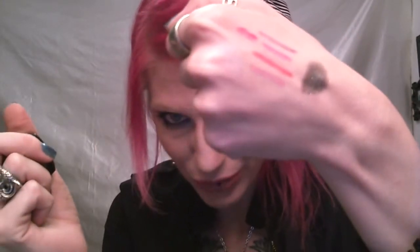So we have another NYX shadow. This is the single in Frosted Lilac, which is number 21. This looks fairly pink in the pot, but it does come out to be a fairly purple, there we go, right there, a fairly purple color. They are very, very frosty, but they have a little bit of sheerness to them, so they're not too much. And I think this will be a great highlighter or base color, especially for pinup looks. This is absolutely gorgeous.